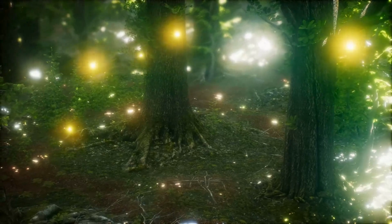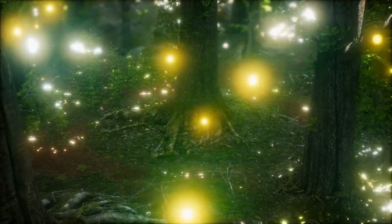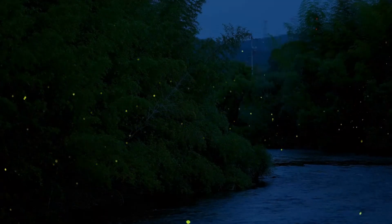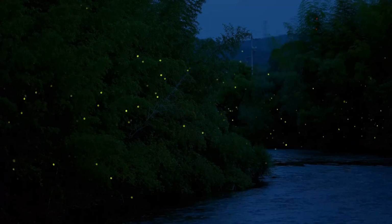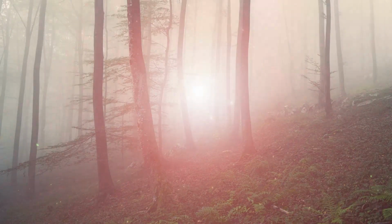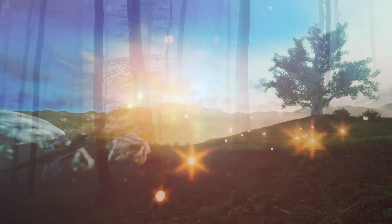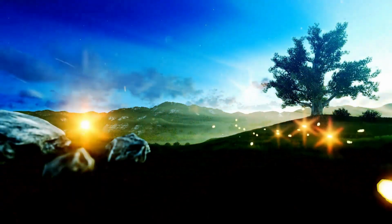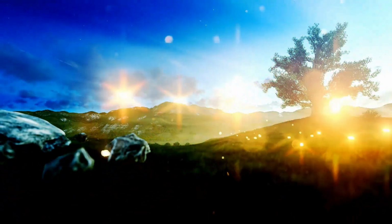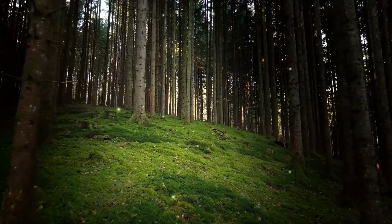Section 5. Where the wild things glow. Firefly habitats. Fireflies thrive in a variety of habitats, but they are particularly fond of warm, humid environments. They are often found in meadows, forests, and marshes, where their larvae, known as glowworms, can find an abundance of food. Glowworms are carnivorous, feeding on snails, slugs, and other small invertebrates. They inject their prey with a paralyzing fluid before consuming them.